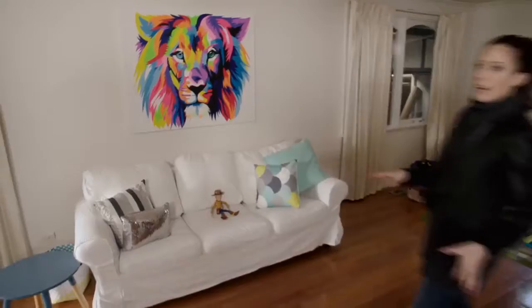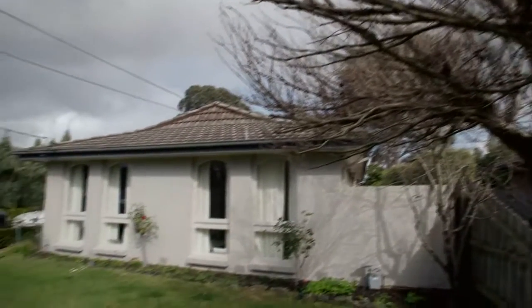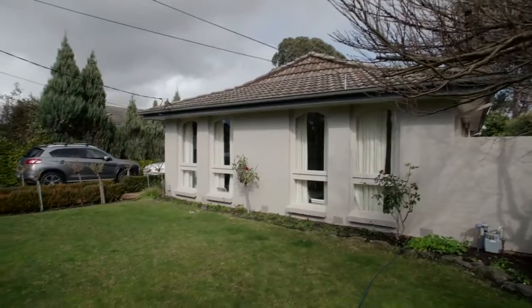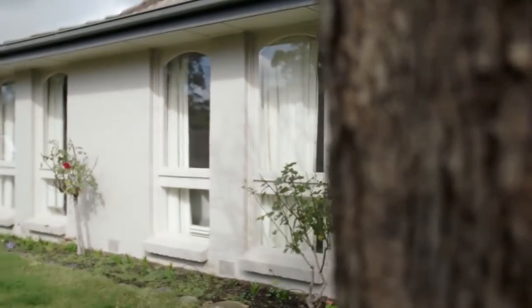Well, this time of year is definitely one of the confusing ones. Winter's almost behind us, spring is almost here, but it is a four seasons in one day time of year. It certainly is. I've found myself this time of year with the heater on one day, the cooler on the next day. Literally jacket on, jacket off. Yeah, and then windows open, windows closed.